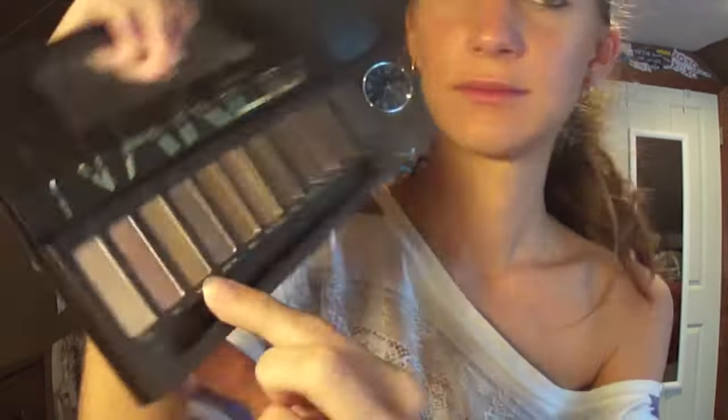And then we're using our Naked palette, which is what we're using for this entire look. And I'm just using an Eco Tools eyeshadow brush with the color Naked, and I'm just doing that all over the lid, just kind of as a base to neutralize any discoloration or anything.